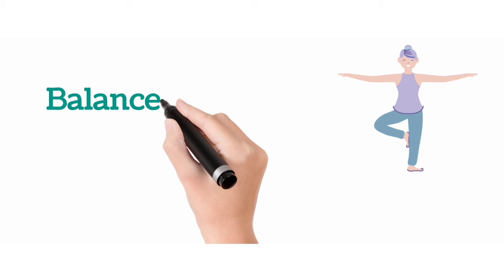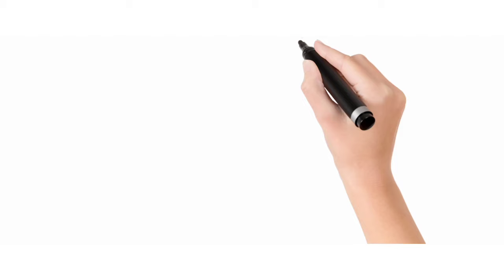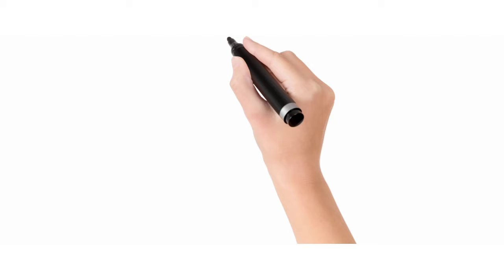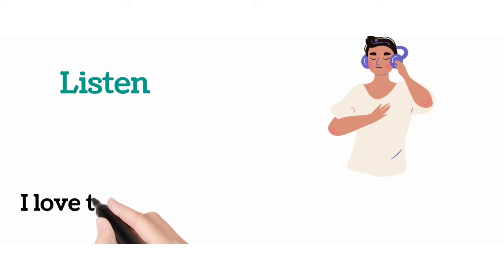Balance. The acrobat demonstrated incredible balance on the tightrope. Tumble. The gymnast performed a series of impressive tumbles. Listen. I love to listen to my favorite music while driving.